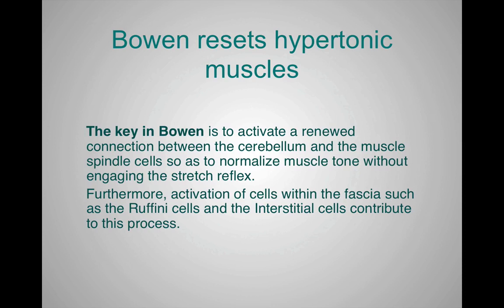So Bowen and how this resets hypertonic muscles. The key in Bowen is to activate a renewed connection between the cerebellum and the muscle spindle cells so as to normalize muscle tone without engaging the stretch reflex. Furthermore, activation of cells within the fascia, such as the Ruffini cells and the interstitial cells, contribute to this process.